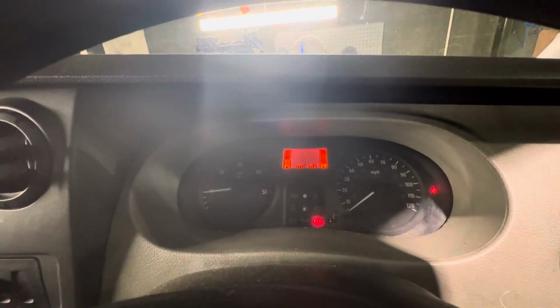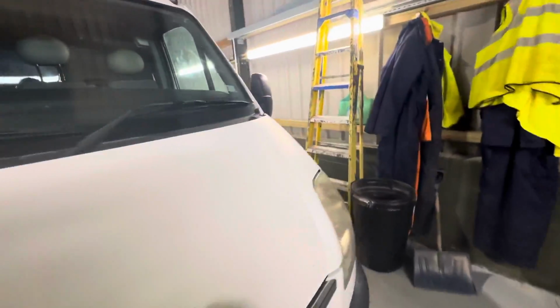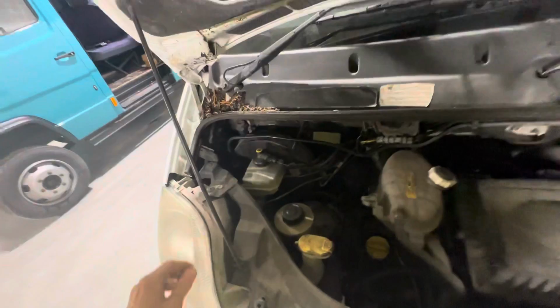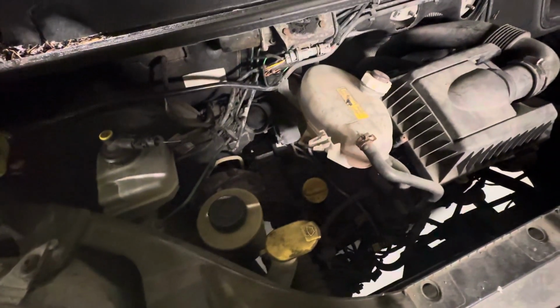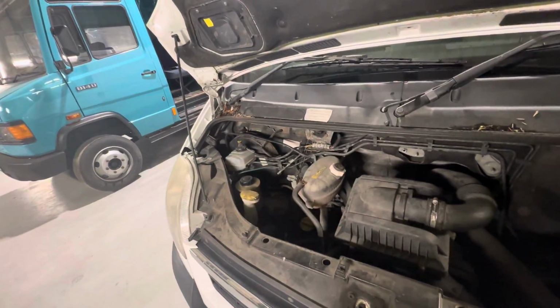Got a bit of a hunt. And I've got a suspicion of what that might be. In fact, let me just go ahead and diagnose it right now. Need a torch. I suspect it is quite common on these.